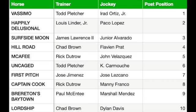Number 6, Uncaged, for trainer Todd Pletcher. Now, he added blinkers last time, and he won an optional claiming race at Aqueduct in the mud. Kendrick Carmouche is his rider. Number 7, First Pitch. This is a New York bred horse. He was 50-1 in his last start. That was a maiden special weight New York bred event at Aqueduct at a mile and an eighth, and he upset the field on the front end that day.